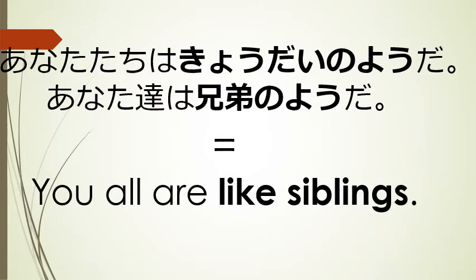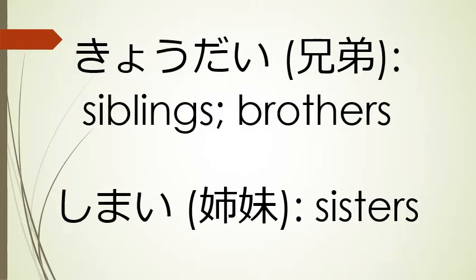If I said, Anata tachi wa kyodai no yo da, that would mean you all are like siblings. That new word, kyodai, means siblings or brothers. It is a collective noun, so it has to be plural. You cannot use kyodai to just mean one sibling. And for comparison, the word shimai means sisters.